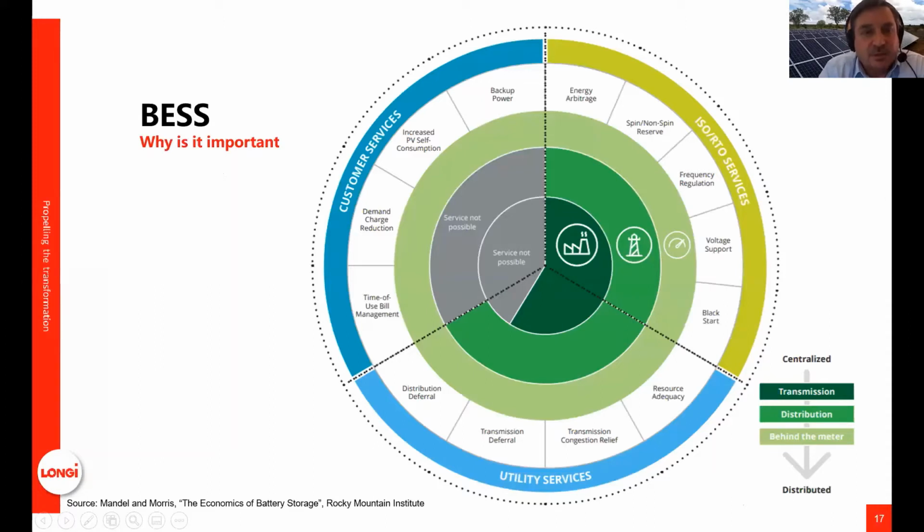So why is battery energy storage solutions important? This is just a little bit of a summary to show why I think it's an important technology to consider, and I think it really covers everything there. The technology is such that you're able to dispatch and meet various different objectives. And I think something that battery energy storage solutions start to introduce is, once you have a rollout of storage in the grid, it starts to facilitate more of a smart grid type of solution. Next slide, please.